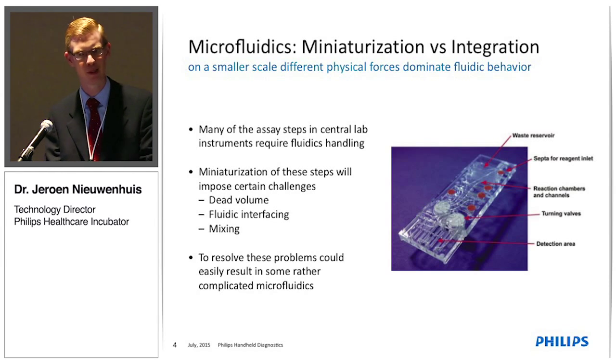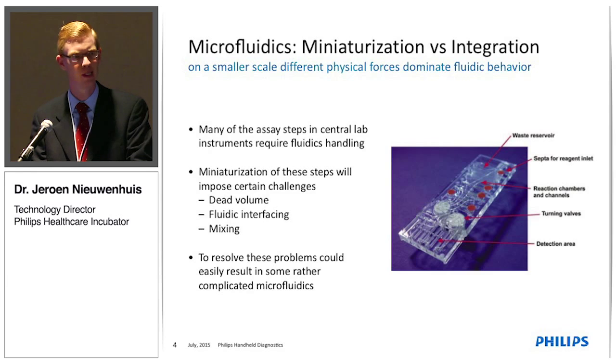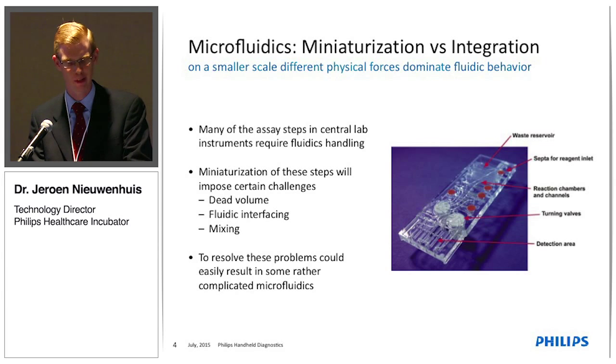Dead volume in a pipette doesn't play so much of a role when you're working with milliliters of samples, but in our system, the reaction volume is a quarter of a microliter, so a very small dead volume can have a very big impact on the accuracy of your test.